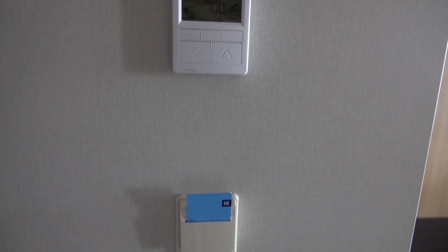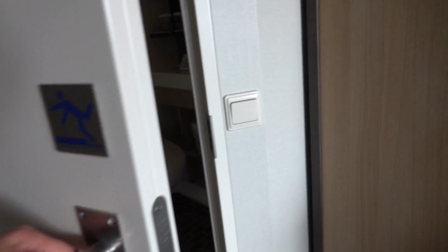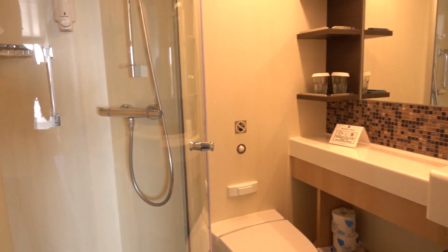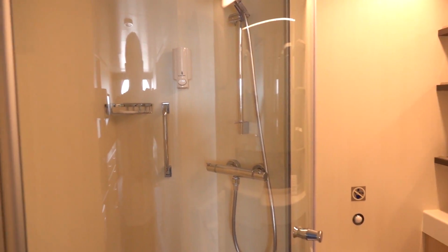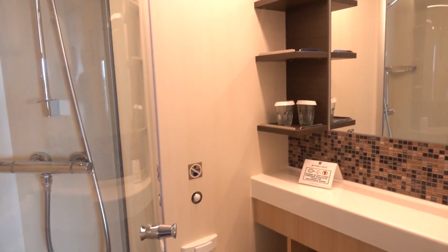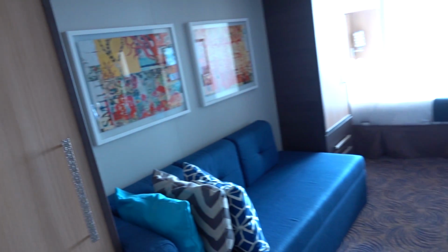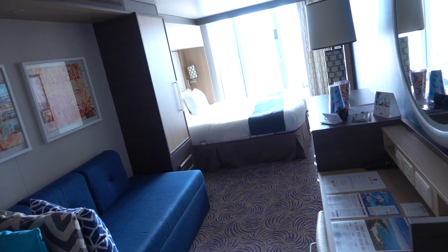As you enter the room, there is a thermostat that seems to do a very decent job maintaining cabin temperature as low as you set it, as long as the balcony door stays shut. On the left, there is a bathroom, and it seems to be better and larger than typical to us. Certainly a nice touch to have a glass door rather than a flimsy curtain that still exists on some older ships. Plenty of storage space around the vanity and a few useful hooks on the wall. Overall, a very nice and contemporary feel, not only of the bathroom but of the entire room.